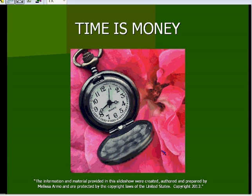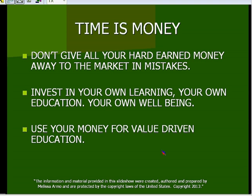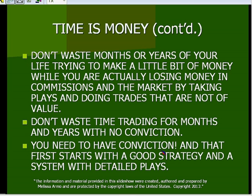You remember, time is money. Don't give all your hard-earned money away to the market and mistakes. Invest in your own learning, your own education, your own well-being. This is about your own well-being. This is about loving yourself enough to take a chance to do something different than you've been doing, or do something at all. If you're not even trading, this is about deciding, I want to learn to trade. Use your money for value-driven education, something that is worth something.